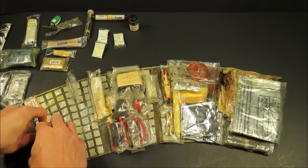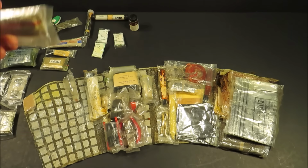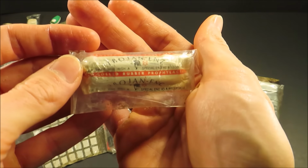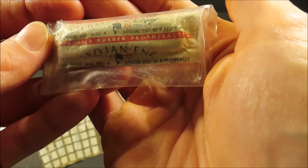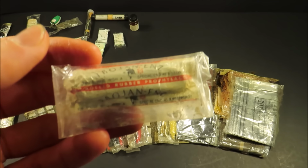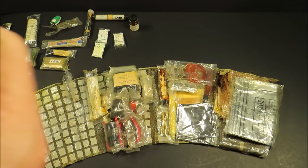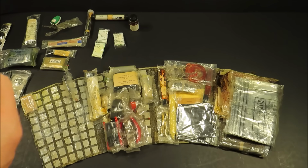So then, some peculiar item here. Trojan Ends. Controlled rubber prophylactics. For those who wish a special end as a receptacle. Well, they really knew how to sell this product back in the day. So, you get, well, looks to be maybe 2. I can't quite tell. It hasn't been opened. I'm going to keep that sealed as well. Yeah, I think it's 2 prophylactics.